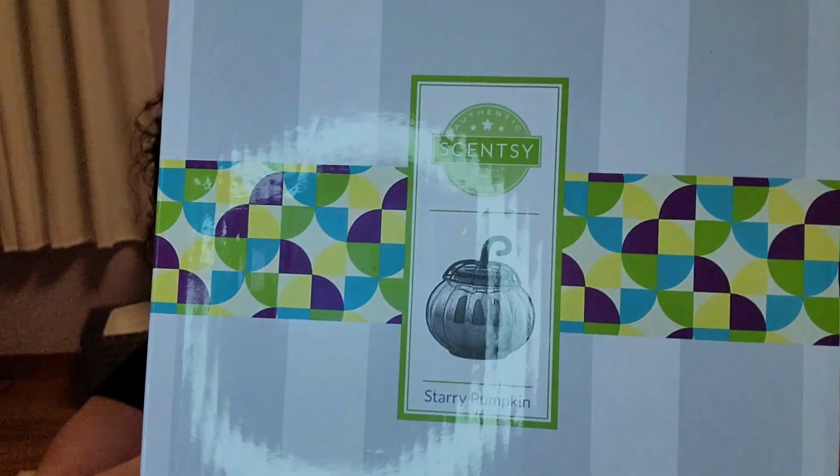I think after Christmas, because at Christmas you're going to bring all the Christmas stuff out. After the holidays, I may scale back the warmers a bit. We'll see. But right now, I'm already thinking, I don't know where I'm going to put this pumpkin. I got a lot out already. All right, so then this is called Starry Pumpkin. And from the pictures I have seen, it's beautiful. I mean, stunning.